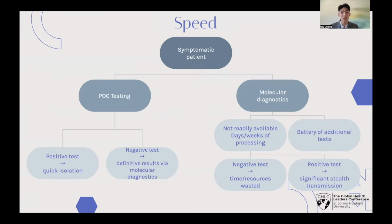So these, especially at the beginning of the pandemic, weren't readily available, and there were usually days to weeks of processing, which meant that patients would be out and about without knowing whether or not they had a positive test. This meant that in the case of a positive test, there would be significant stealth transmission, which was responsible for the majority of COVID cases at the beginning of the pandemic. Or if there was a negative test, that would mean that you wasted a lot of time and resources on a patient that ultimately didn't actually have the virus. And other people who did have the virus could potentially not have been tested as a result of that.